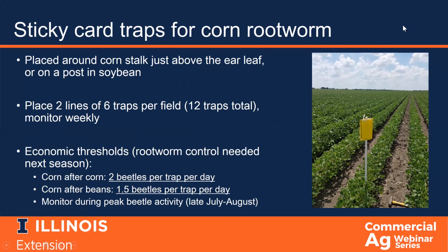Now, when we get into monitoring for the adults, the easiest way to do this, not that it's necessarily easy, but the easiest way to do this is going to be with these yellow sticky card traps. You can purchase them from several sources online. Great Lakes IPM is one source for these, but there's various sources out there. You're going to place these either around the corn stalk, just above the ear leaf, or on a post in a soybean field. You have this little twist tie that comes with it, and we've actually done videos before on how to install these traps.